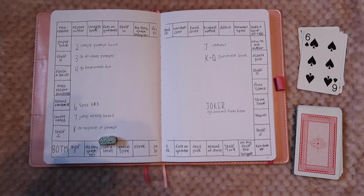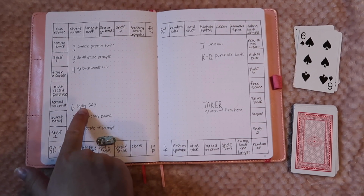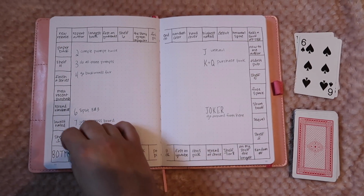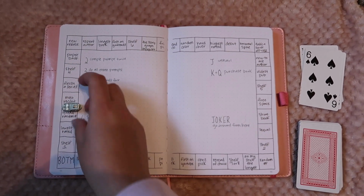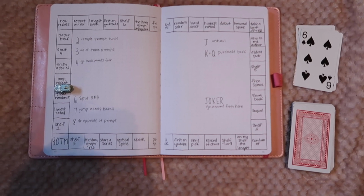Next we have a 6, which the rule for is to split 3 and 3. So I'll go 1, 2, 3. I land on book of the month, and then I'll also do 1, 2, 3: reread a random number. Then I landed on book of the month, which is a great pick for this considering book of the month always offers new releases. So basically everything I've received in the last year is a 2020 release. And I chose to go with One by One by Ruth Ware. I've been highly anticipating this, but I've heard mixed things, so I'm excited to see what I think for myself.